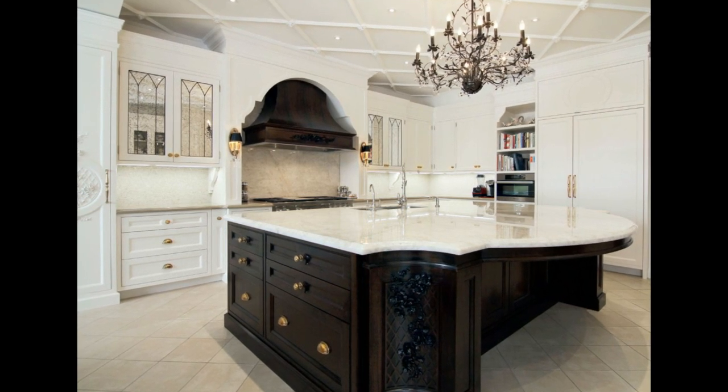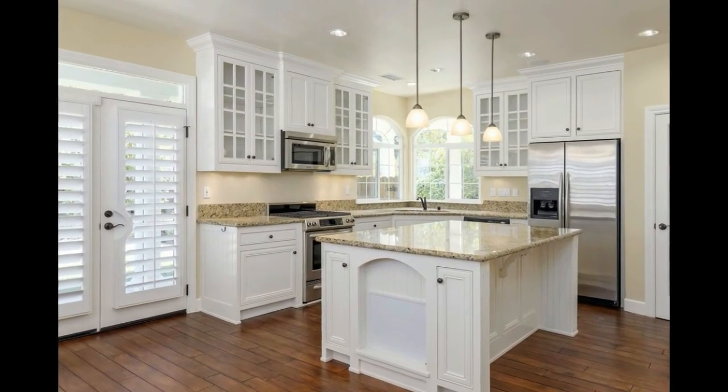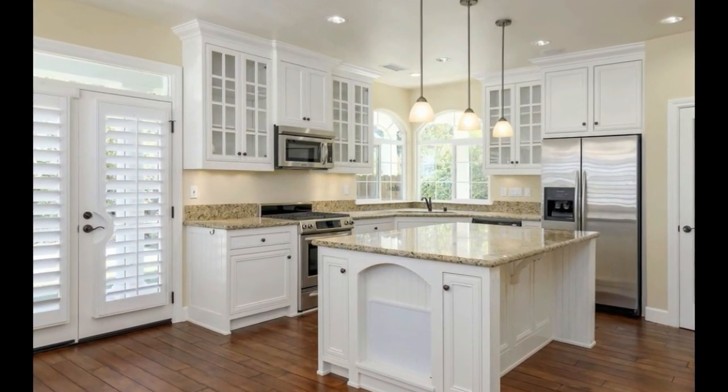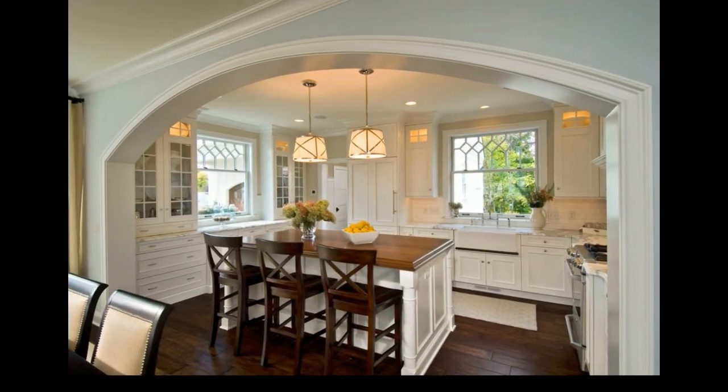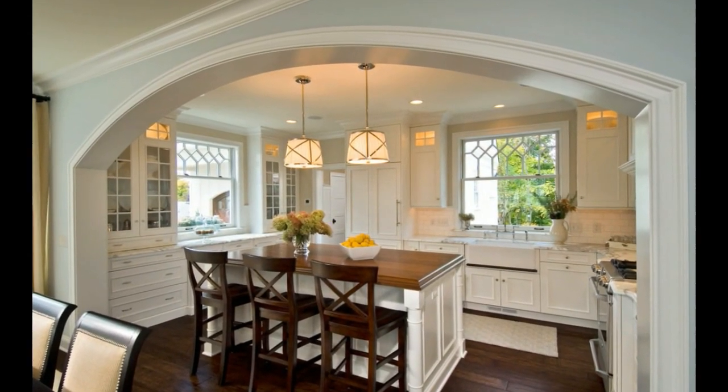Illuminate your culinary haven with the grace of timeless lighting fixtures. Whether it's a classic chandelier casting a warm glow or vintage-inspired pendant lights adding a touch of whimsy, these fixtures not only brighten your kitchen but also serve as elegant accents that stand the test of time.